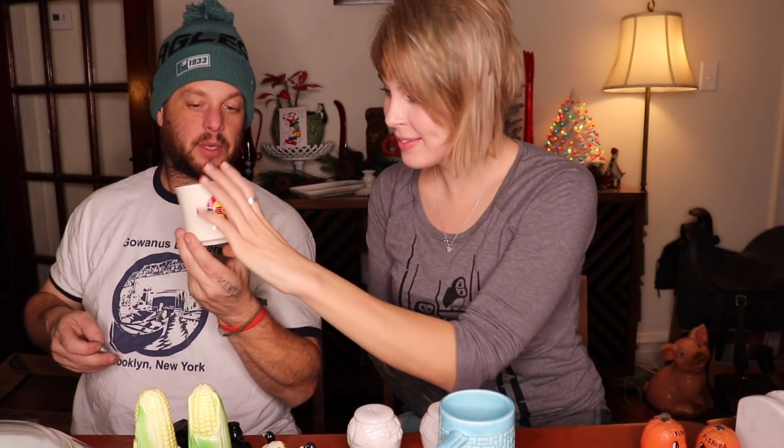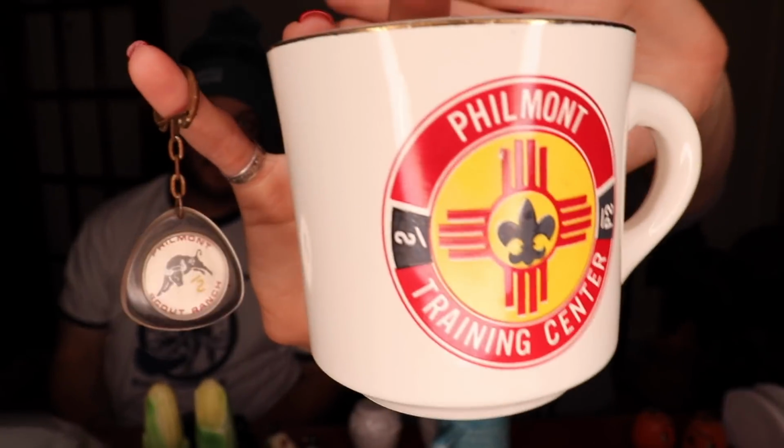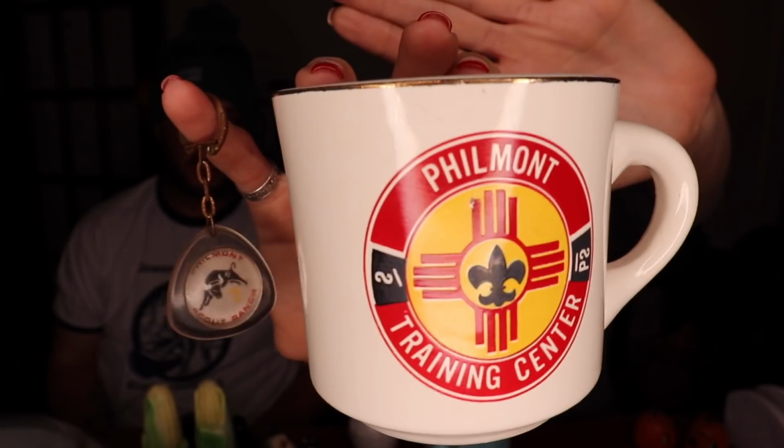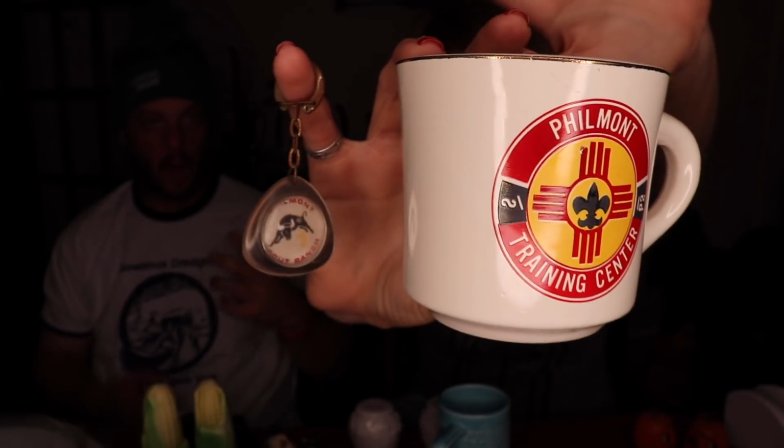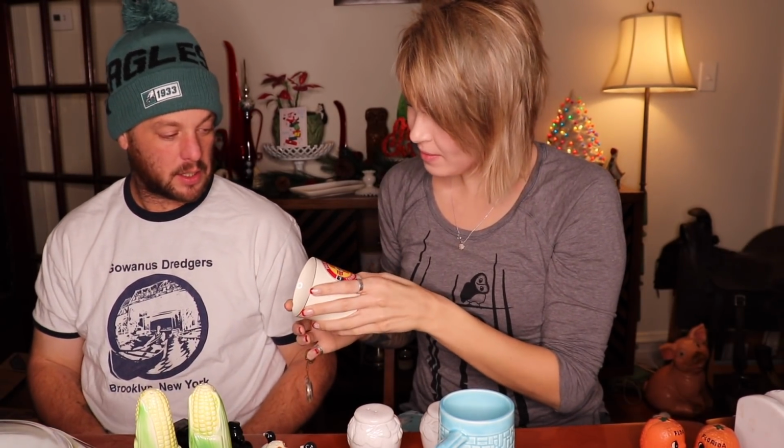This is cool. We'll sell these as a pair. You have the Boy Scout Philmont mug and the Philmont Scout Ranch keychain that'll go with it. Philmont is a scout reservation out in New Mexico, and it's a high adventure trail. So it's a lot of hiking and mountainous stuff through the desert, and it's a killer.